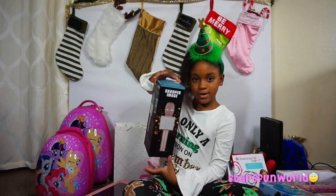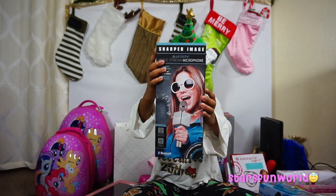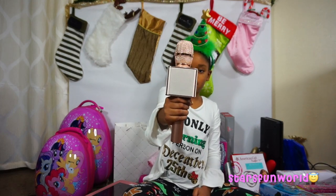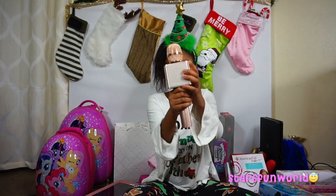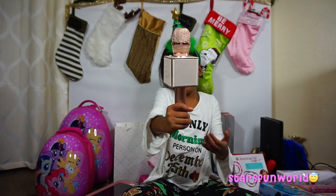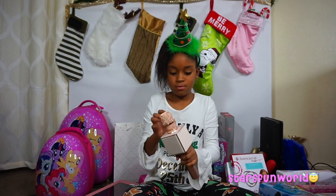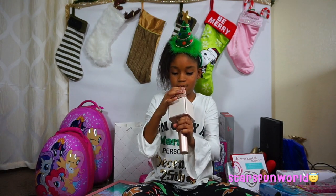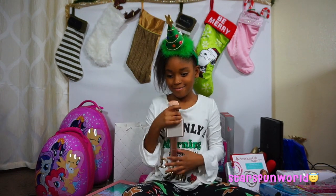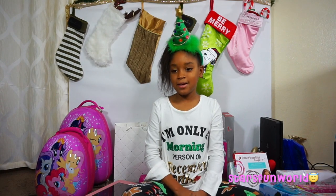The next thing is a gold microphone. It's a Bluetooth music stream microphone. Let's check it out. This is what it looks like out of the box. Y'all see it has a speaker on the front. And on the back, it has some buttons. Hello? Hello? Can you hear me? Okay, this was my microphone. Let's go to the next thing.